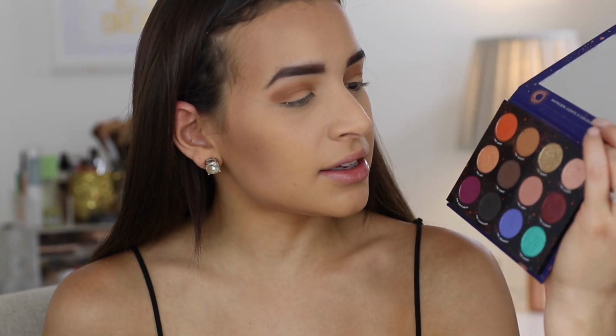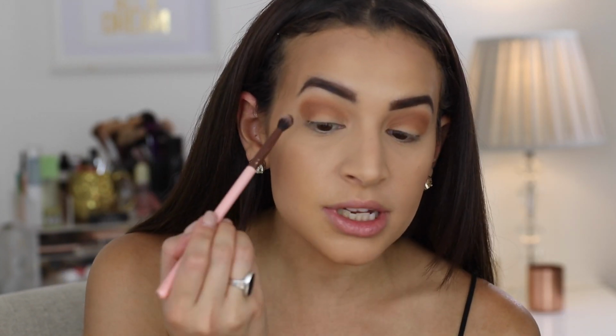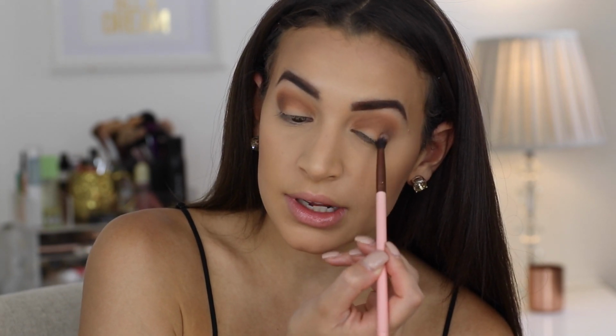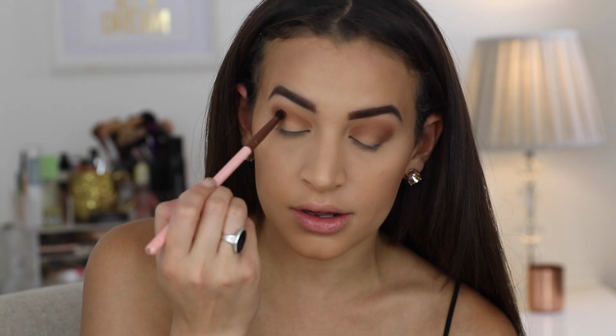I feel like Colourpop shadows just keep getting better and more consistent. And then next I'm gonna add in a little bit of this cool tone brown. This is the Virgo. I don't wanna add too much because it is very cool. And I'm also just mostly packing this on to the outer third of my eye. I don't wanna get my crease too dark, just add a little bit of dimension.